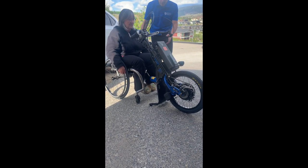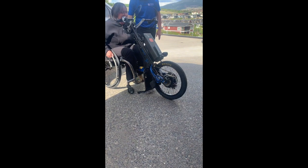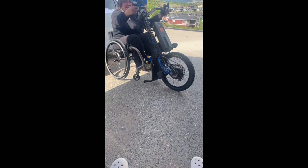Good. Let it go kind of back up so it kind of locks in. Oh. No, you missed it. Oh, you missed it. So keep going forward. Keep going. There it is. There you go. Perfect. Now you're one with it, but again, you'd have your wheel locks set. Lean back. There you go. Okay, you got that, Nick?